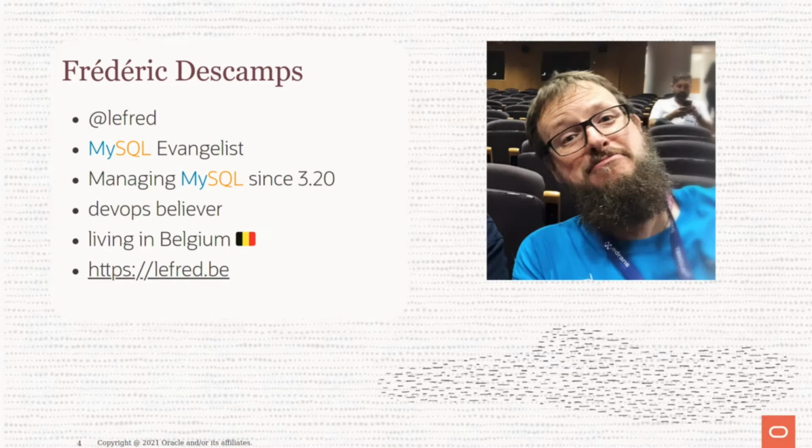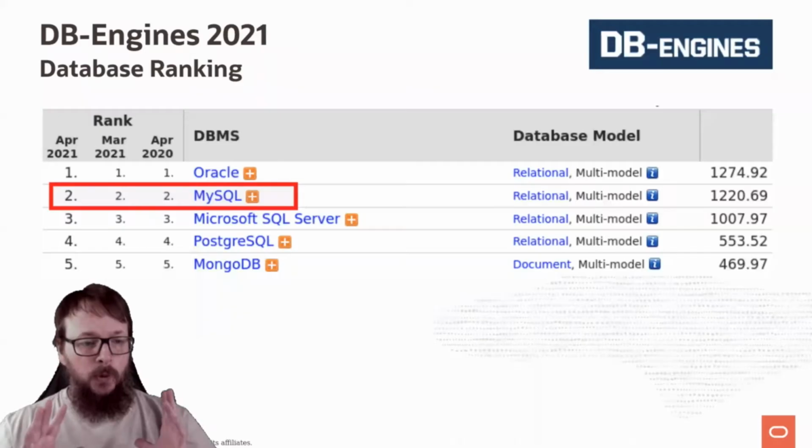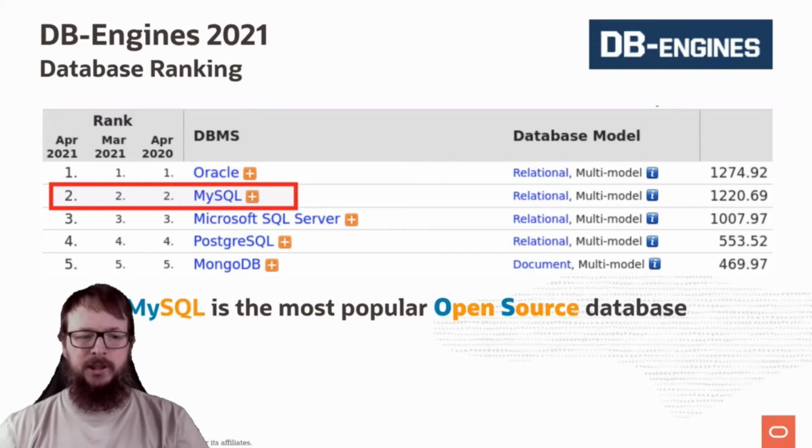So where are we in 2021? In 2021, MySQL 8.0.25, yes, you read it right, 8.0.25. This is the latest release. It's very fresh. More information about that later in this keynote. In the DB-Engines database ranking, MySQL is still the most popular open source database. So we are very happy.